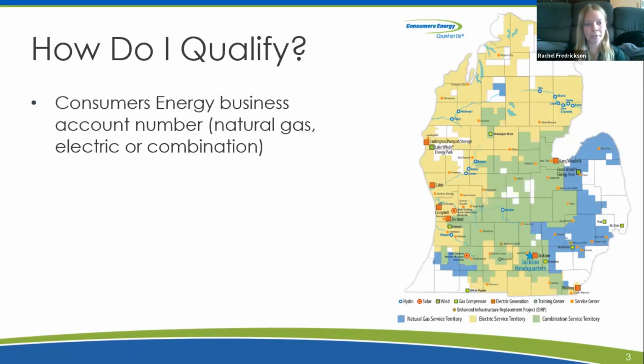So the first thing is you have to be a Consumers Energy customer. If you're not a Consumers Energy customer, don't let that stop you from trying to receive a rebate. A lot of utilities in Michigan offer incentives for energy efficiency products, so please reach out to them to find out if they offer anything for your grow lights.